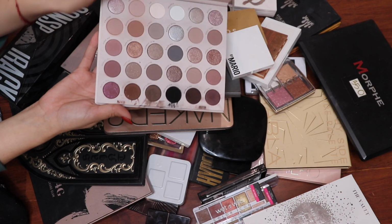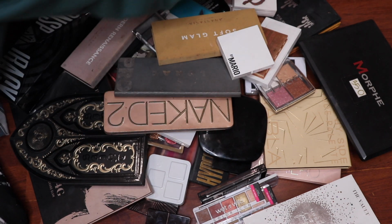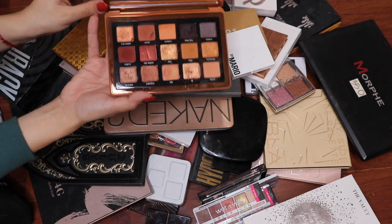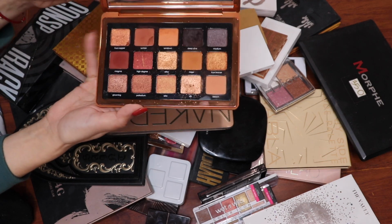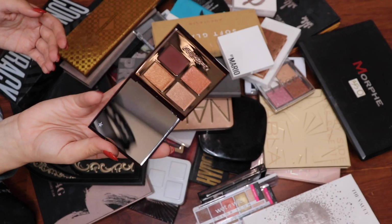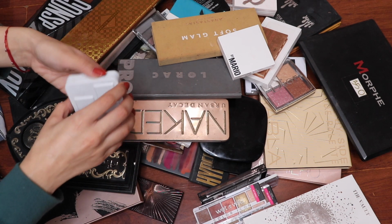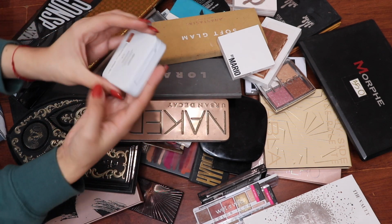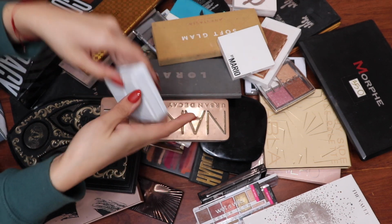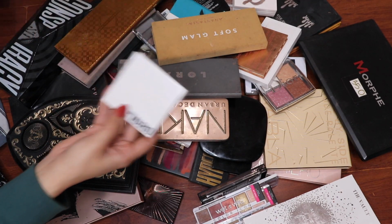This one by ColourPop, the Stone Cold Fox eyeshadow palette. Love for cool tones. Natasha Denona Sunset Bronze palette. Not even Sunset, bronze palette. Oh my god, that's me in a palette. This Charlotte Tilbury eyeshadow quad is also a keep because that's rarely new. This Glossier Monochromes Essential Eyeshadow Trio Antique, gonna stay. This Makeup by Mario little quad, also gonna stay.